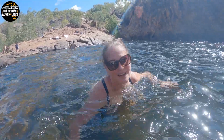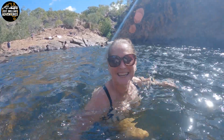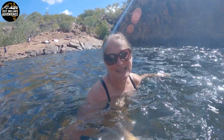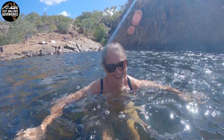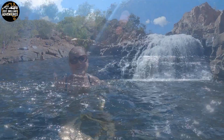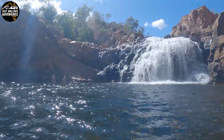Oh, that's hard work. I actually slipped in because it was really cold and I just fell on this rock and I didn't mean to slide, but I slid in and it was working. Woo! Show us your bum. Nah. There she goes.